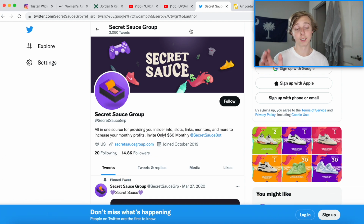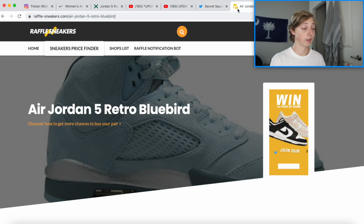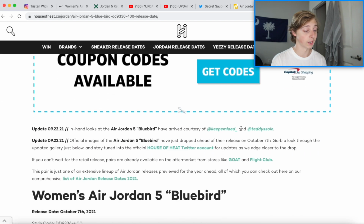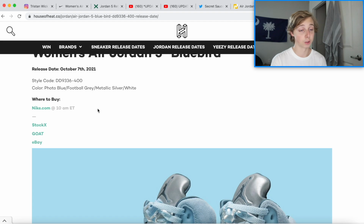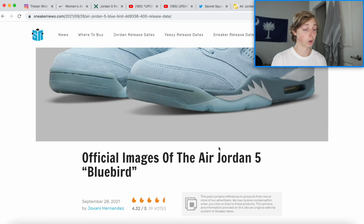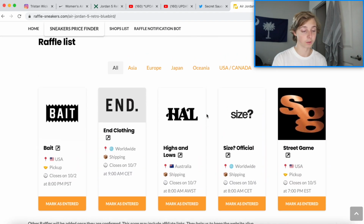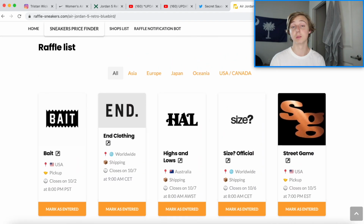But also, aside from my boys right there, I'm going to link this article down below, and probably this one right here, the House of Heat one. Again, this release is mainly a Nike exclusive release, but when you go look on Raffles sneakers, I think there are a couple raffles going on. Oh wait, yeah, there you go, there's a couple going on. So if you want to go enter these, feel free.